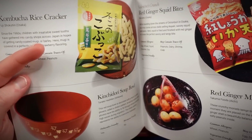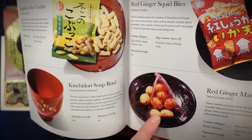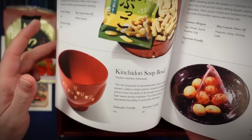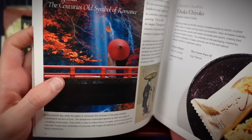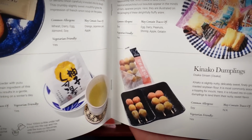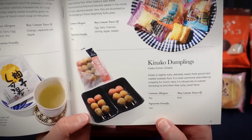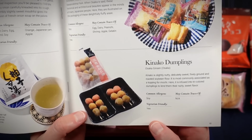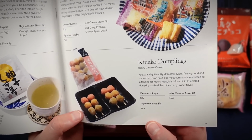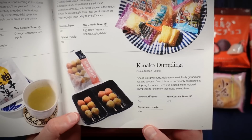Let's... Oh wait, is this them? I don't think so, no. There we go. Dumplings. Kinako dumplings. Produced in Osaka, of course. Kinako is a slightly nutty, delicately sweet, fine ground and roasted soybean flour.